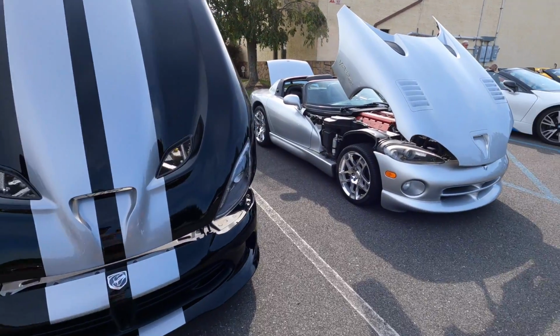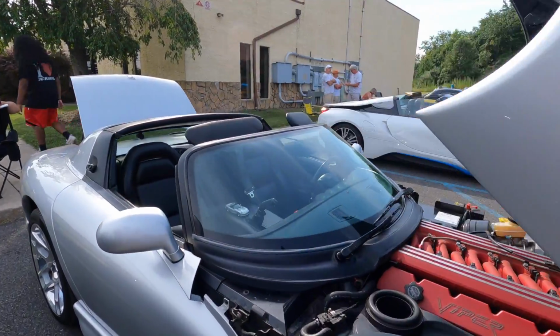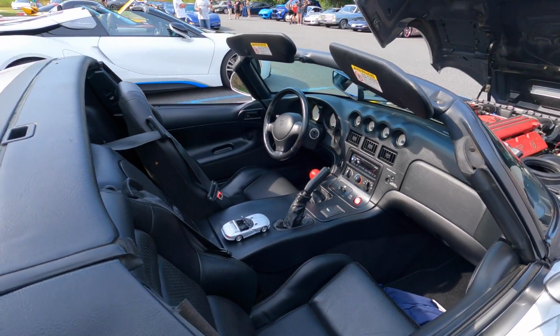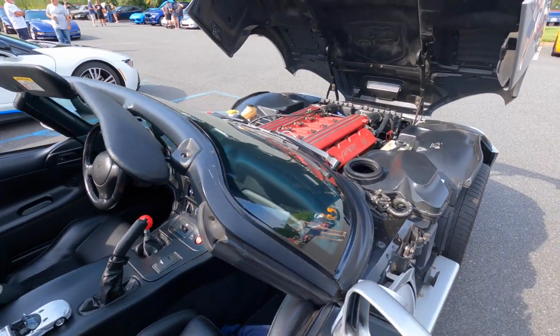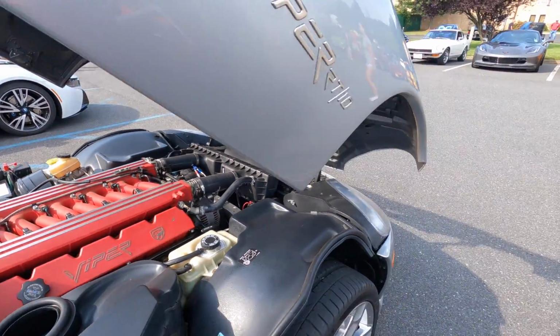And then an earlier generation Viper, same thing. Clamshell hood. They didn't fit as nice as the OEM ones, but kind of sat there. I got them as best as I could. And I'm like, these things go fast, that's for sure. Big, massive V10 in there.